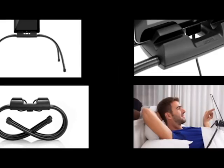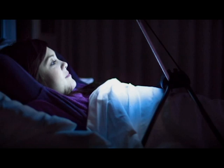The Tablift is the first quality touch-free solution for using your tablet where you find yourself using your tablet most often. So it is a very useful gadget.